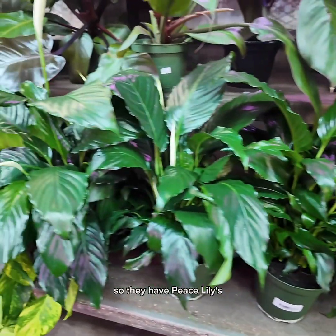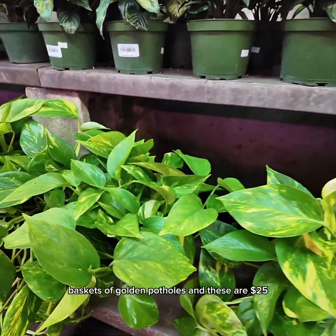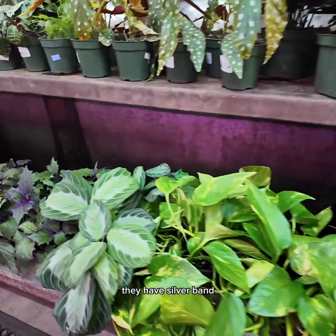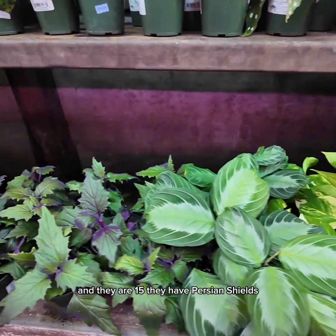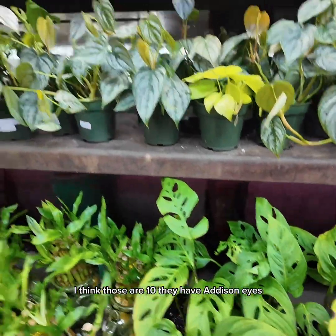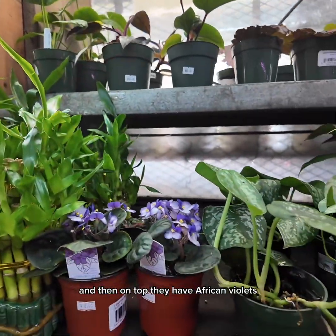So they have peace lilies, baskets of golden pothos, and these are $25. They have silver band, and they are $15. They have Persian shields, I think those are 10. They have Addisonii. And then up top, they have African violets, they're 8.